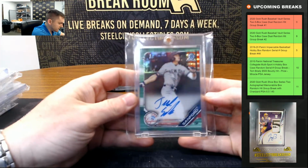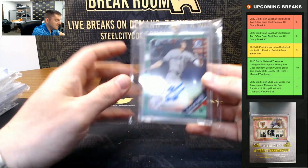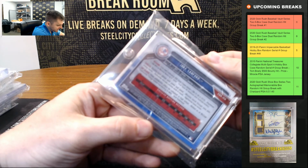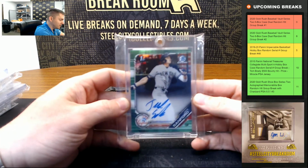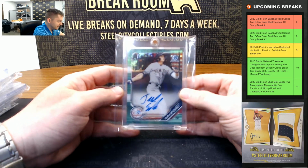Jake Sanford. Bowman Chrome Green. Out of 99. Again, third round pick of the Yankees. Again, the Bowman Chrome. Big fan of those because you never know who's going to turn into what out of their first year auto. These are always a keeper.